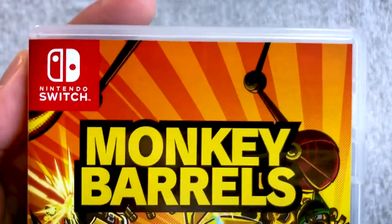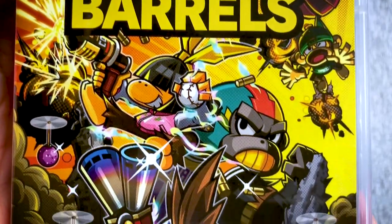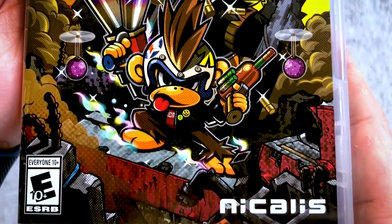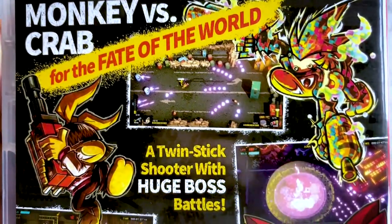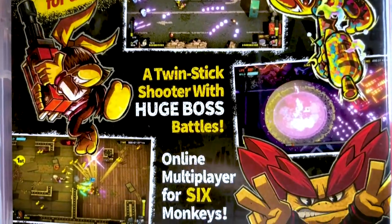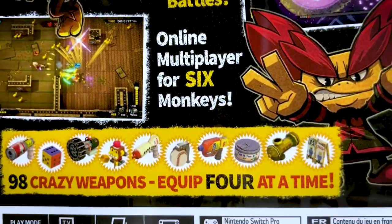Get you a closer up look here. Do the Star Wars crawl on the monkey barrels. Yeah, I got a good feeling about this one. I have a feeling this is definitely going to be one I'm going to enjoy a lot. Yeah, I can get into these twin stick shooters. I didn't used to love them, but now that I've been playing more and more of them for these video series, I'm starting to really appreciate what they are and how they work.